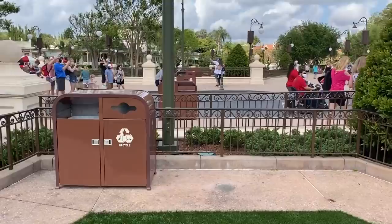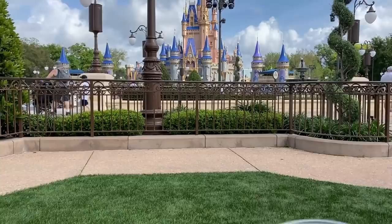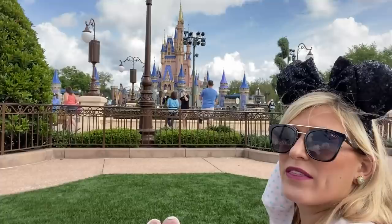So we're gonna sit on the hub grass. We're gonna drink our coffee. Maybe a cavalcade will come by. Maybe the Dapper Dans will come by. And it's gonna be a lovely way to reward ourselves for getting up early. Enjoy our coffee with the most beautiful view.